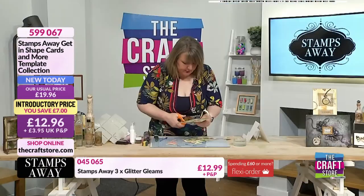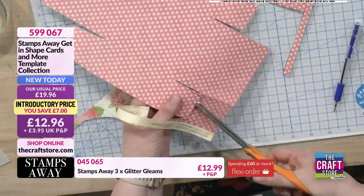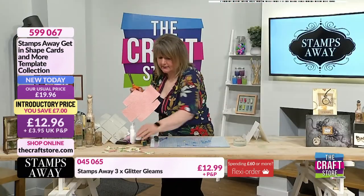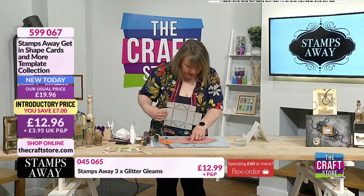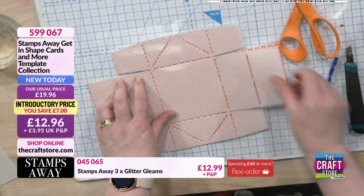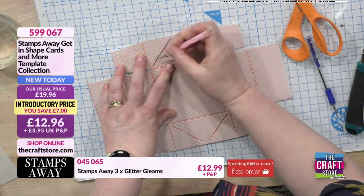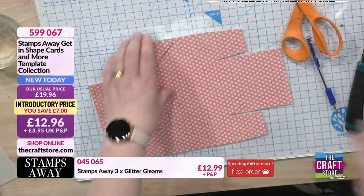So the cards and more set, which is what I'm working from at the moment, are not complicated, but a little bit more in depth. There's a little bit more folding. They're really interesting. So I can see here I've missed a score line, so I'm just going to line my template back up. It's very early, but we'll hide that anyway. It shows you just how easy you can do that.